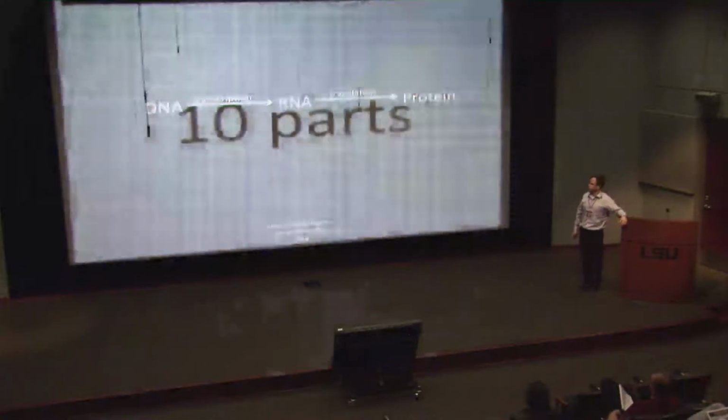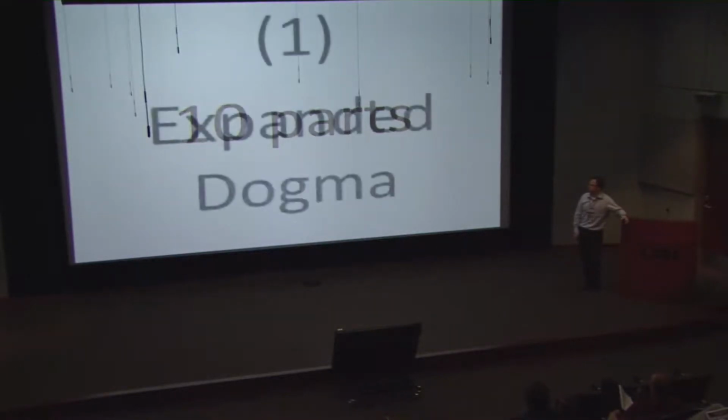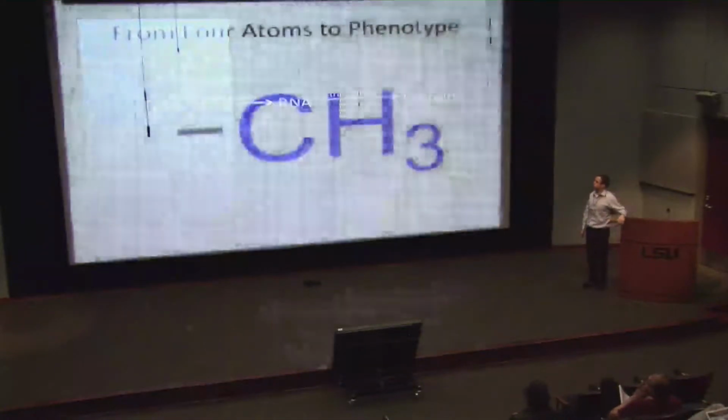But the first part of the talk, I want to say, is how do we expand this? I'm going to do essentially an average of 5 minutes per section and describe a variety of expansions to the central dogma. The first is to think about not just DNA, RNA, protein, but of course epigenetics. It's not enough to say there is this progression of information; we know there's a lot of regulation that happens on the DNA side.